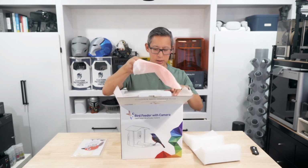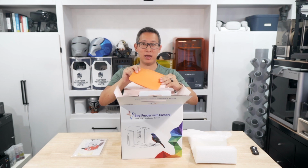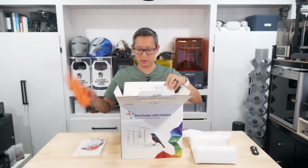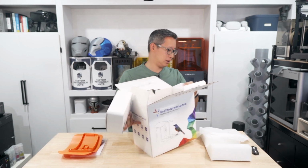And then it's looking like the parts are made completely of plastic, and these are very nice, very thick and durable plastic pieces. Now the orange is a bit bright colored, so I guess it makes it a little bit easier to notice for the birds themselves, but it does stand out just because of the bright orange colors. Let's just put this to the side.